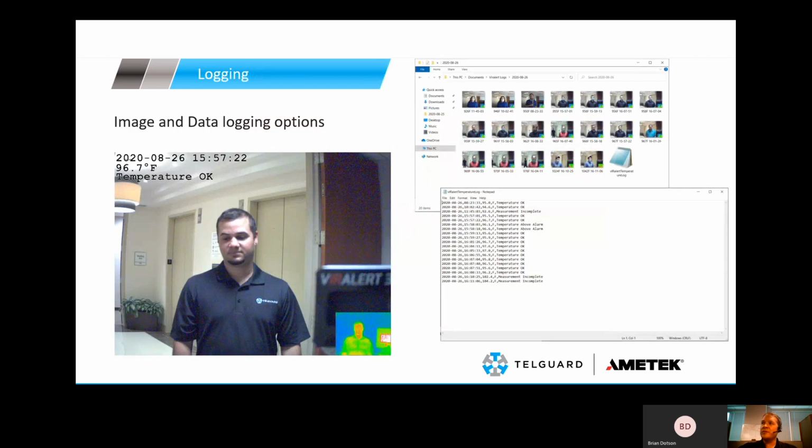I mentioned the logs a couple different times, so here's just kind of an image of what that looks like. Just very basic general information: date, time, temperature, was the temperature within the threshold set by the user. And in the top right corner of the slide, you can see the images that are stored along with a general text log of that same information, right? Date, time, the temp, and then what the temp read was on that particular individual.